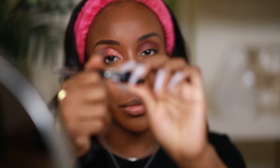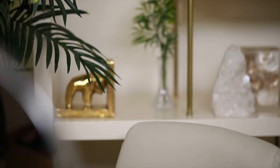That is so pretty. I'm going to do liquid liner. I don't know what has possessed me, but I'm gonna do black liquid liner. Oh, this is brown. So we just gonna pop that on that eyelid.